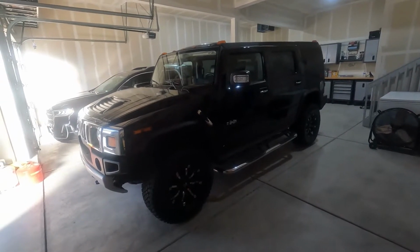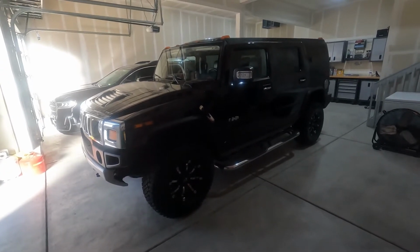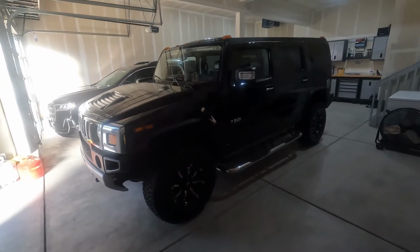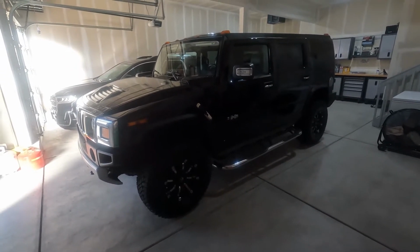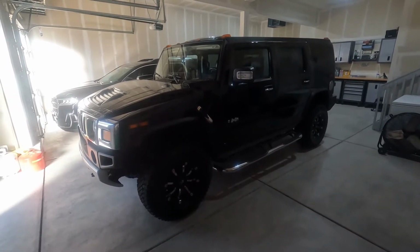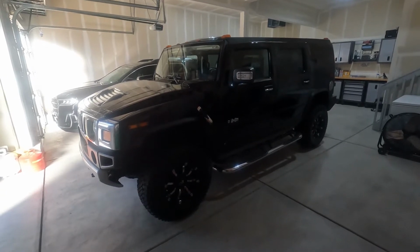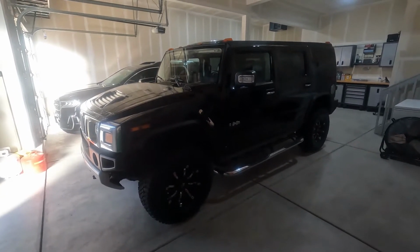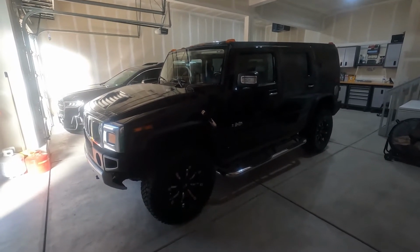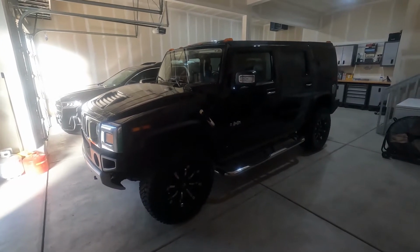My name is Mike, and yes, I bought a 2008 Hummer H2. Let's check this thing out. All right guys, let me give you a quick tour of the exterior of this 2008 Hummer H2. I just picked this thing up last night actually, and it's a truck I've been considering buying for a while, and for whatever reason it just wasn't the right time, right price. You know how those things go, but after looking at this thing for the past month, I decided it was time, and I feel really good about it. So let me show you around.